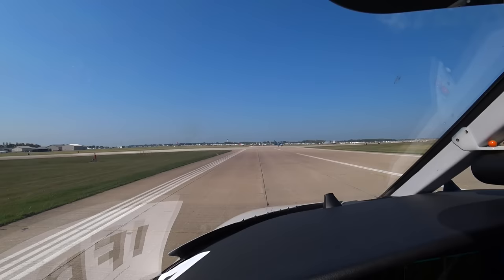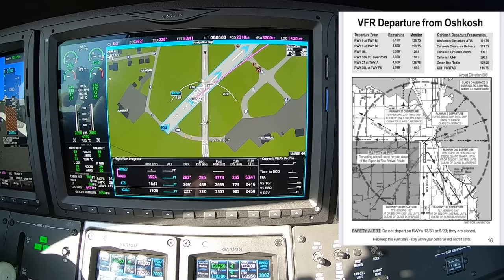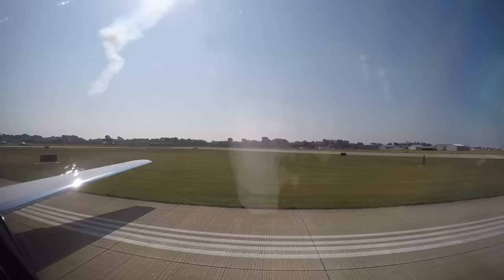Oshkosh Tower, Citation 2 Romeo Foxtrot on 2-3, we're going to drop our IFR and depart VFR with a delay. Citation, understand you want to go VFR, is that correct? Yes, sir. Citation, runway 27, line up and wait. Oshkosh Tower, Bonanza 910, here we go. Number 1, also on 2-3, we're going to... Center, runway 27, line up and wait, right side. Blue and white Cessna, runway 27, line up and wait, left side.